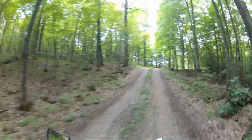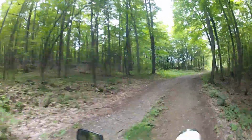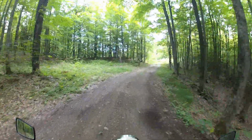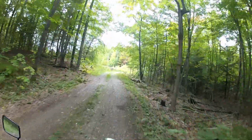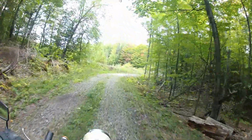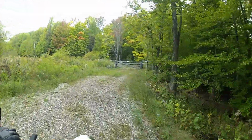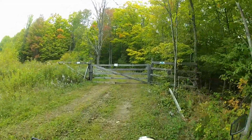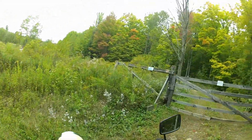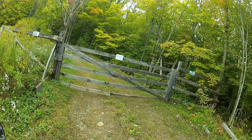All these trees are linked for maple syrup. Somebody's harvesting even these tiny little trees. Wow. Uh-oh. Well, that's the end of that.